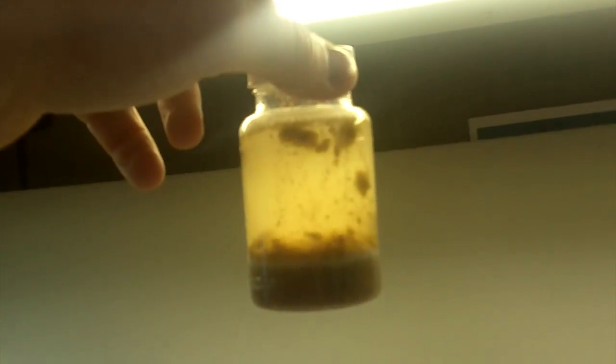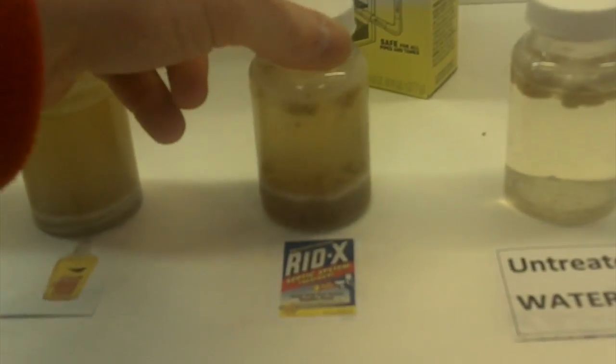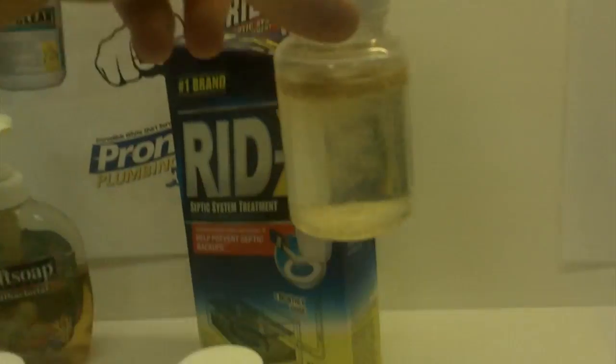Here's the Rid-X, and you can tell there's still large chunks of cat food floating up top, so it wasn't as effective as the BioClean. And here's the untreated water, and obviously it's a mess. There's big chunks still floating in there. That would end up eventually clogging your drain.